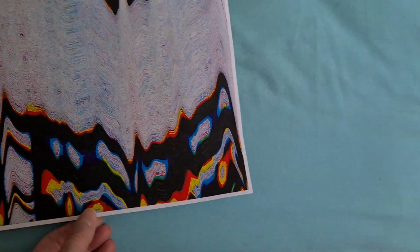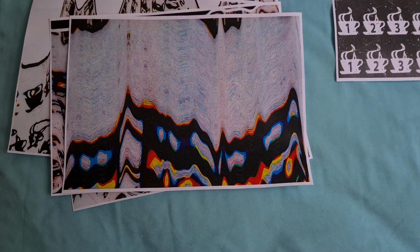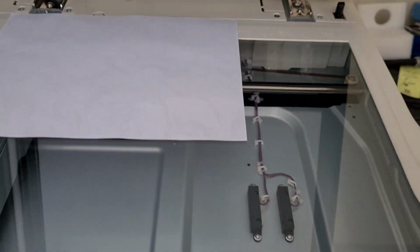Okay folks, that's come up looking interesting, but it's not quite what I'm after. It's been blown off the edge of the page, which I didn't want. So we're going to try it again. I'm going to try and push it higher up onto the edge. Maybe not too close to the edge, but enough to stop it from being enlarged out.